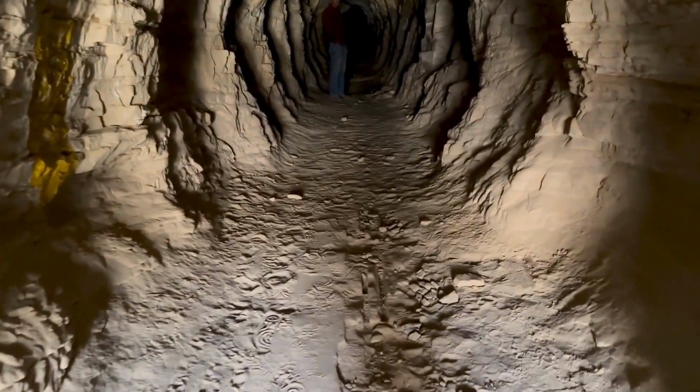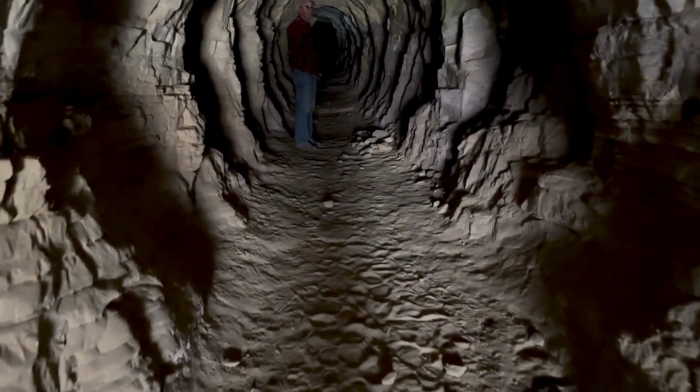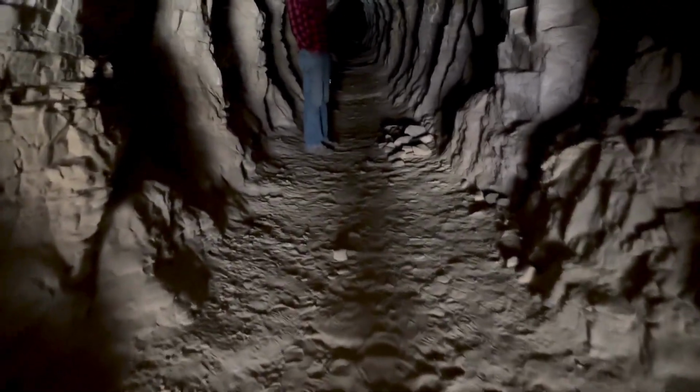The locals believed the purpose of the tunneling was to build a complex similar to Cheyenne Mountain, but the sandstone failed to pass the test.